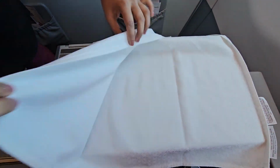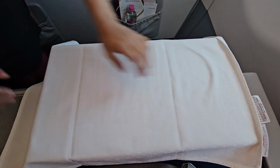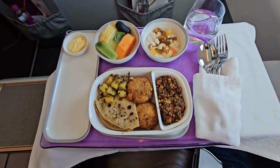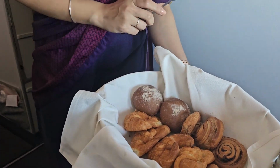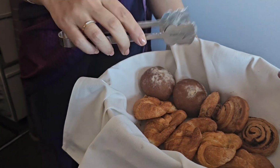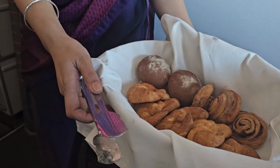And now soon after that beautiful departure, it was time for breakfast, as the crew laid down a nice tablecloth onto my tray table, which gave a very premium feel, and then the meal itself arrived. After the main course, we were served bread from a bread basket with a good variety of breads. I chose a round bread with butter.